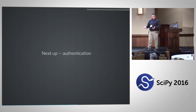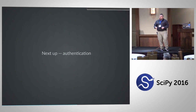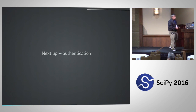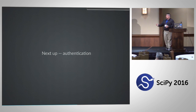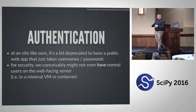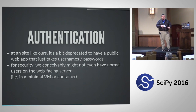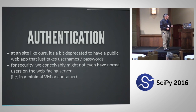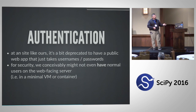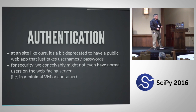So another question that came up repeatedly is, how do you do authentication? It's possible to just password protect a notebook, but that hardly scales. There are, in addition, various plugins for JupyterHub that do authentication in various ways. The simplest one being, you can do an LDAP query and have your user type in their username and password. But at a site like ours, it's a bit deprecated to have a public-facing web app that just takes usernames and passwords. You can do it, but they'd really prefer that we do something more modern.